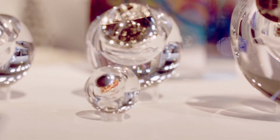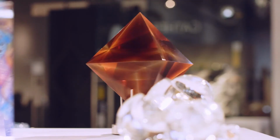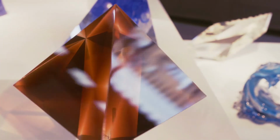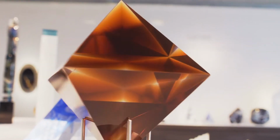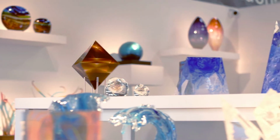This is a piece by Scala, who first came into my studio at the age of 8. He's turned into the most extraordinary, talented craftsman. The level of precision with which he works is astonishing. Quite magical, really.